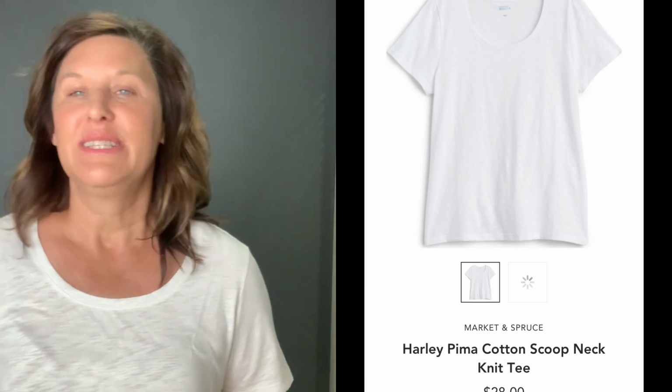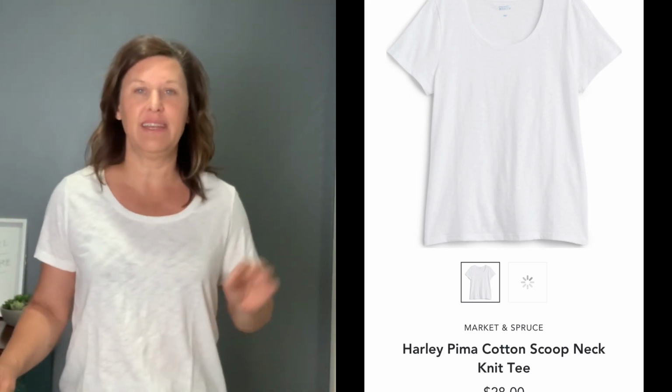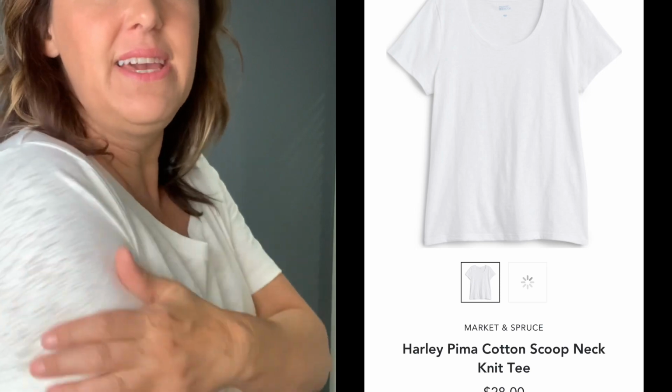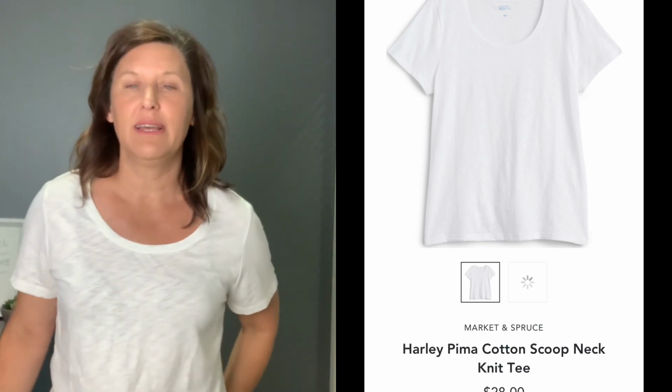All right, guys, I'm back with the last outfit, and I have on the Harley Pima Cotton Scoop top by Market and Spruce. Along with that, I have it paired with the Sage Rebecca bike shorts in black. So let me go ahead and show you this outfit, and then we'll wrap up this video, and I will go over the prices of everything together. So this top is fairly thin. I don't know if you can tell that, but it's kind of thin, and I'm kind of worried that it may not wash super well as far as coming out all out of shape. I mean, it seems like it's good quality. I'm just not 100% sure about the thickness of it.